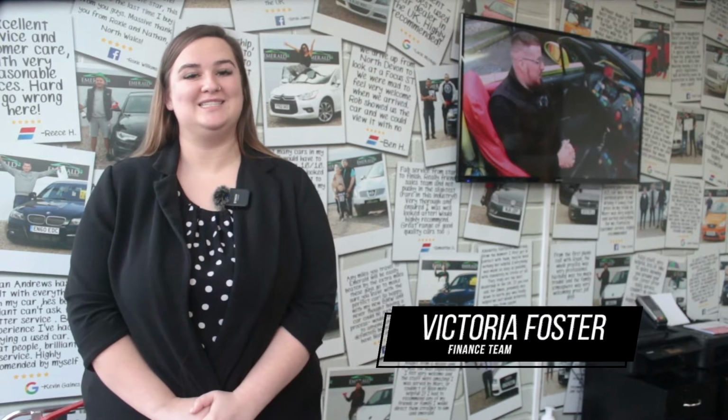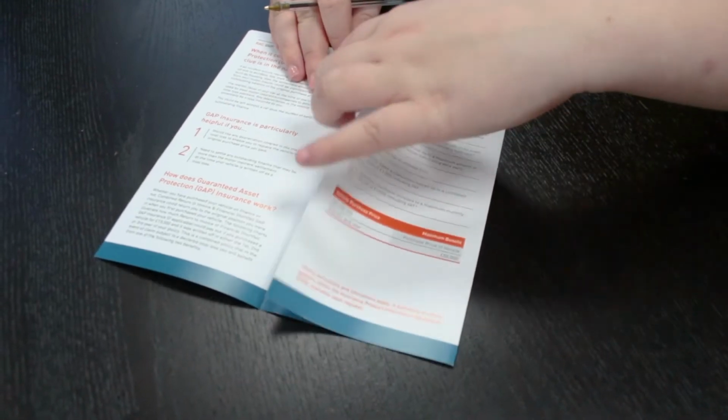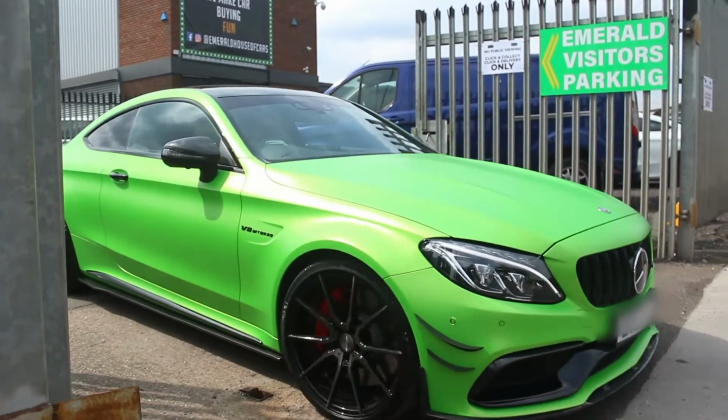We've also got you protected for all unfortunate circumstances, such as having your car written off or stolen throughout your time owning the vehicle. We're really pleased to be able to offer a great RAC, GAP and return to invoice insurance product, keeping you safe long after you've left our showroom.